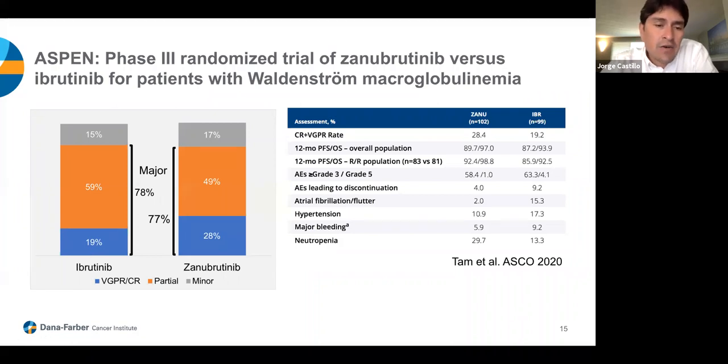So very, very minor superiority maybe of Zanubrutinib, but this was not enough to get what we call superiority per se. There was not a big enough difference. In any case, the interesting part of all this, it looks like efficacy and everything else seems to be very similar, but the atrial fibrillation rate on Zanubrutinib was 2% versus 15% on Ibrutinib. So if anything, the main benefit of Zanubrutinib will be to be associated with a lower risk of atrial fibrillation compared to Ibrutinib. And that is something that I think could be potentially clinically relevant.